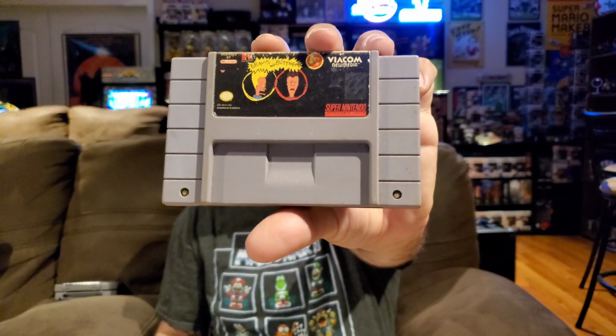But nonetheless, Beavis and Butthead is a good game to get in this box because I could use this as really good trade bait, or I could sell it on eBay. But nonetheless, I'm happy to get it, Beavis and Butthead for Super Nintendo, even though I already have it. But I can use it for something.